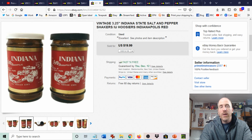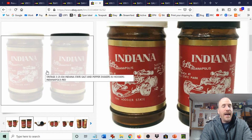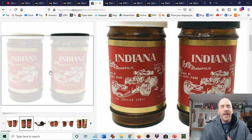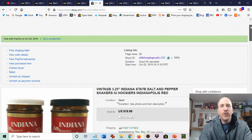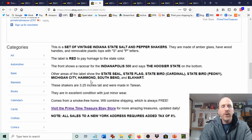A lot of people have a strong bond with the state that they're from, particularly Indiana, for example. A lot of people have that Hoosier pride, and they love the Indianapolis 500 and all that stuff. So any of these keywords that are associated with the salt and pepper shakers on the label, I try to incorporate them into the title if I have room. But if I can't fit all that in there, I'll put them over here.